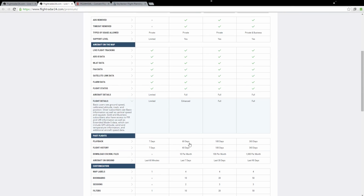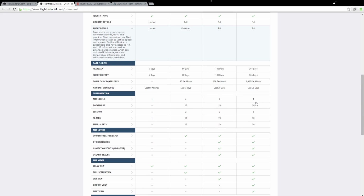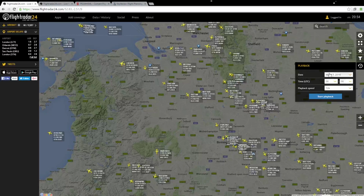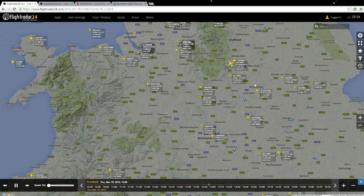The silver plan, which is the new cheap one that they've introduced, is 2 months worth, which is still more than you had before. But get this, the business plan has an entire year of aircraft playback that you can do. So if I click on here and go playback, I can view the aircraft that were over here a year ago, March the 19th last year, and start the playback. And you'll see it just populate in a second with all of the aircraft that were there. And again, you've got this really cool little timeline along the bottom here. And this is what it was like at 2 o'clock on the March the 19th last year.